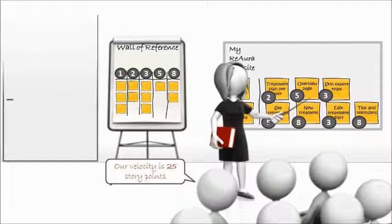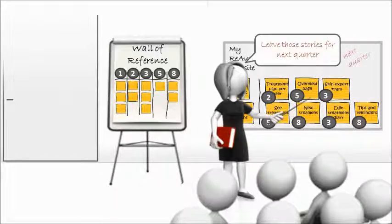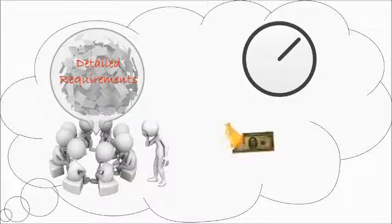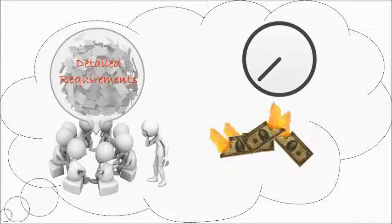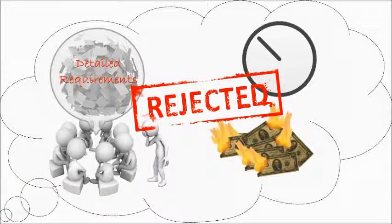Based on its velocity, the team decides on what to commit to for the coming release and agrees with the product owner on which features will be in the next release. Remember, no one benefits from a long-winded procurement process that involves time-consuming negotiations regarding the exact details of requirements.